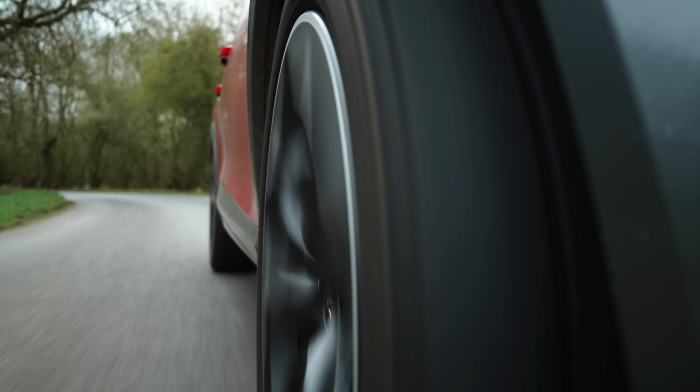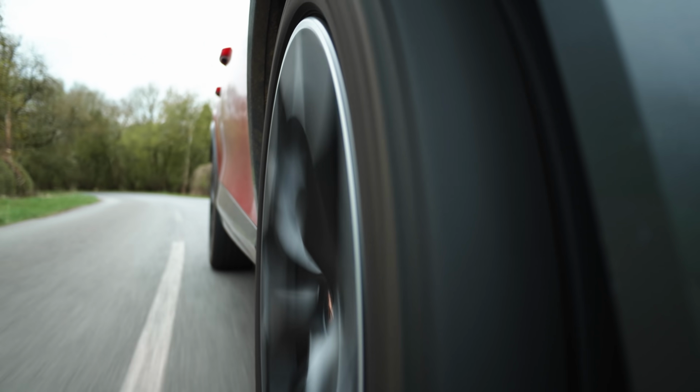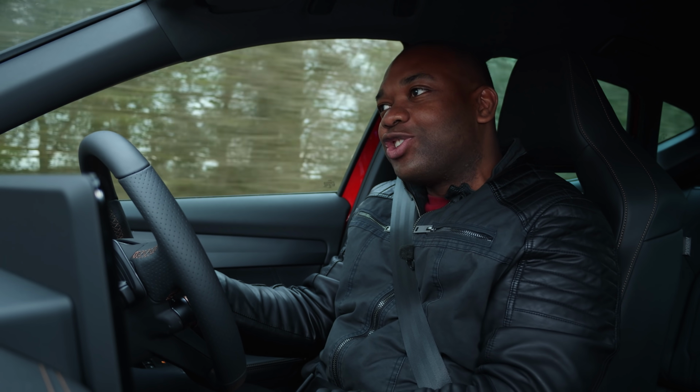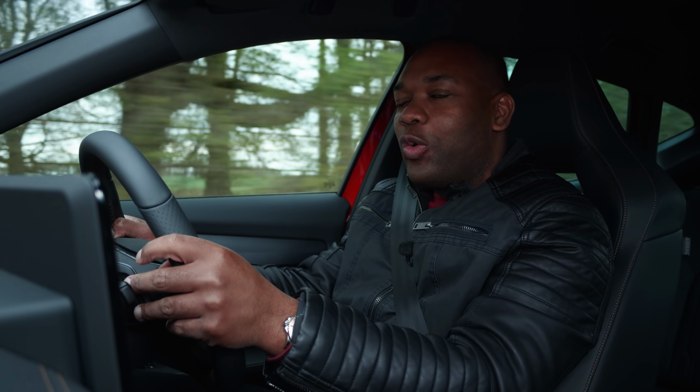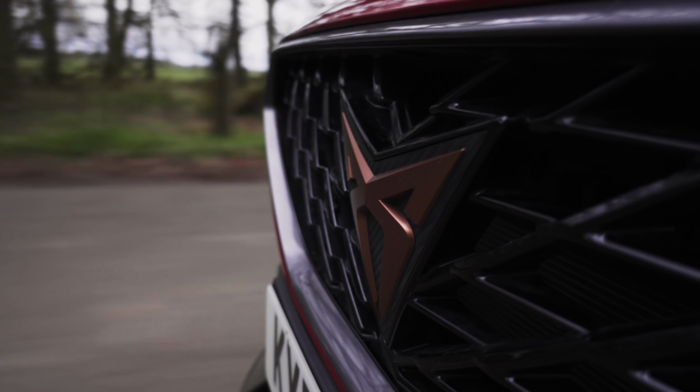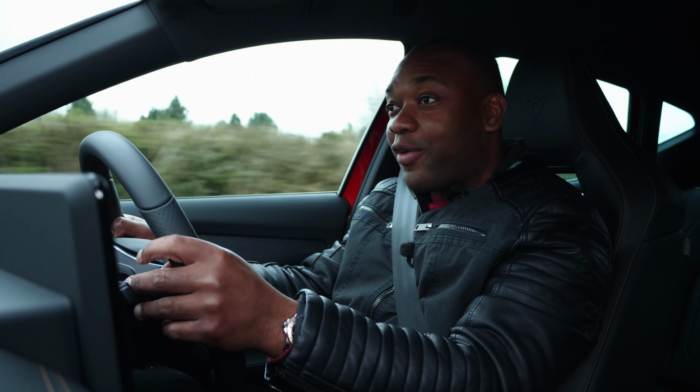The biggest trick for me though is that for the first time it feels like its own thing. This doesn't feel like a Seat trying to grab your attention with a different badge. Will the real Cupra please stand up? I'd say they're standing pretty proud with this one.